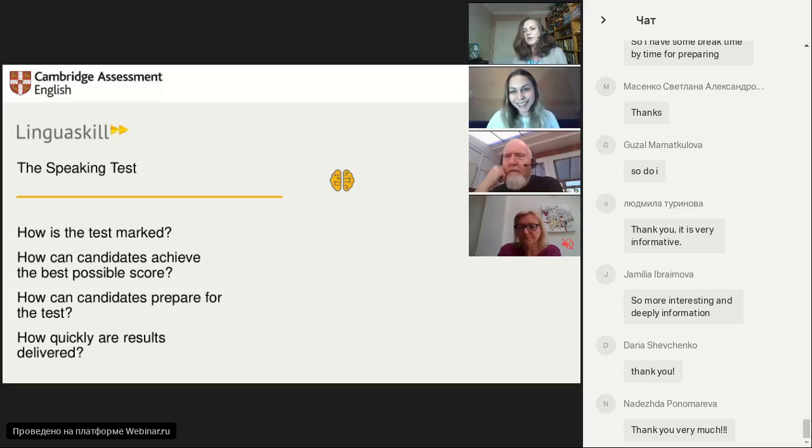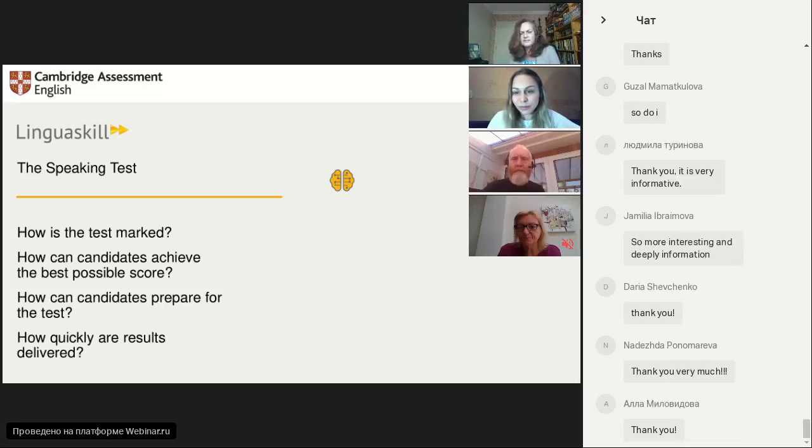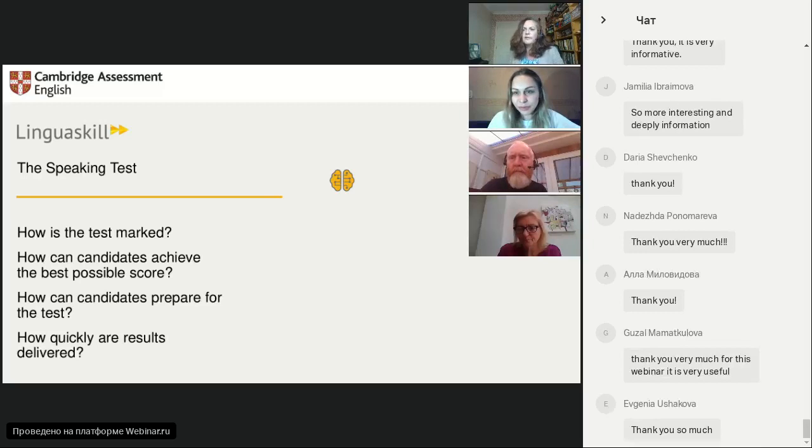It can be used for, it's aligned to the same Cambridge English scale, so you can help. But I think if you're placing people into exam classes, you would be using the Cambridge placement test. That would be a better use, I think. Ian, would you agree? Yeah, but Linguaskill isn't preparation for Cambridge English qualifications. It's for a different use.